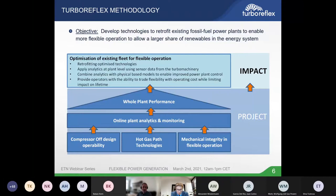So that basically helps the utilities, the operators, to understand what is actually the bottom line impact of these, and how does it change how I can operate my plant and what is the cost, etc. So this is how the program is built up.